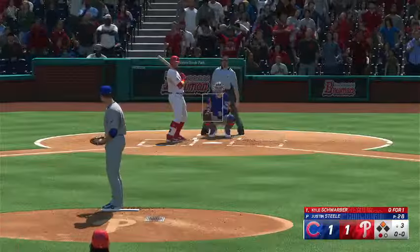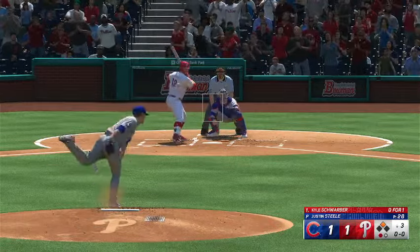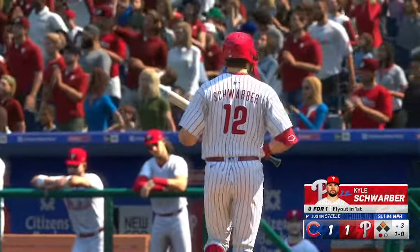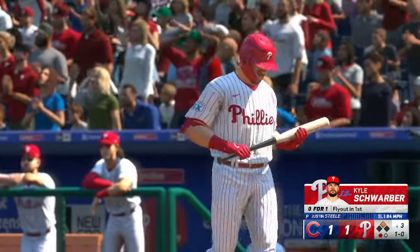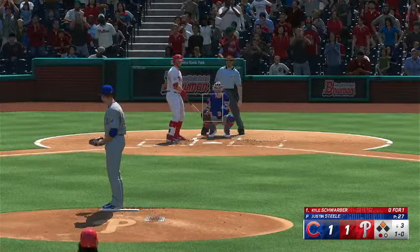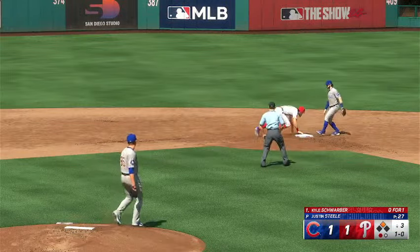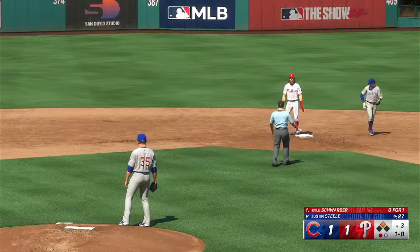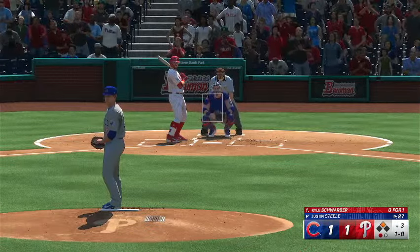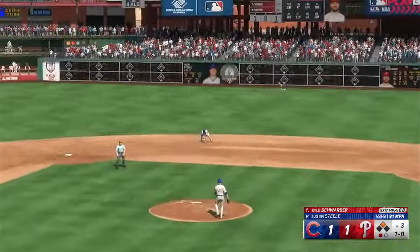So the Philly batting order turns over. Kyle Schwarber stands in for the Phillies. Off the mark there, and that's ball one. Steele checks the runner, and he's back in safely. This guy's got good power with one swing. He can win it for him.